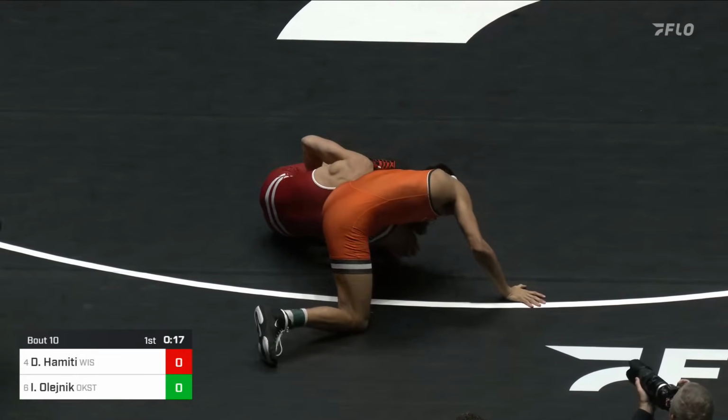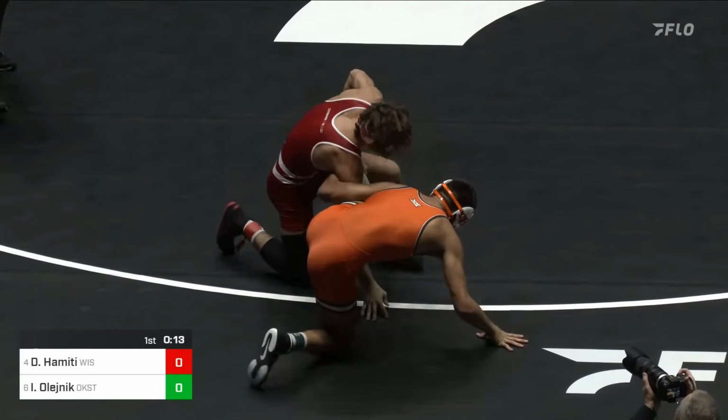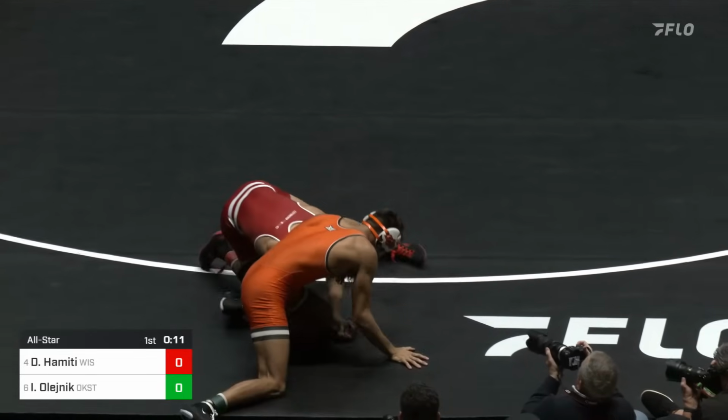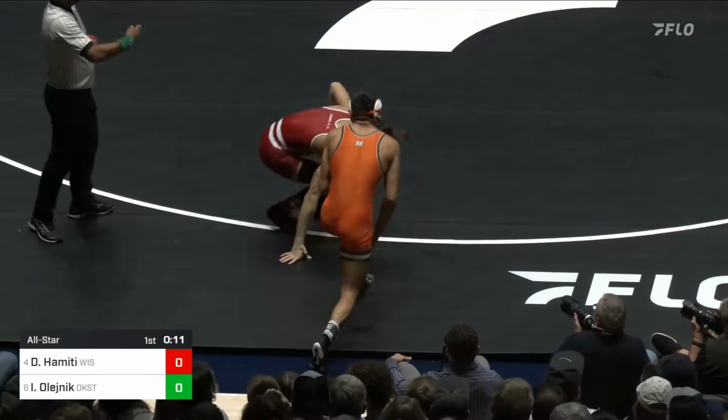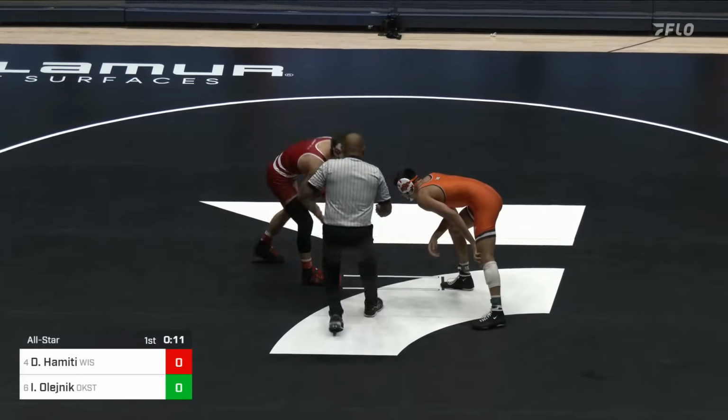Now he's on a single leg once more. Probably going to try to get above that knee. Another hard shin whizzer on the edge from Izzak Olejnik. 12 seconds to go. And they go off the mat out of bounds. 11 seconds. It's been 4 really high quality attacks from Hamiti, but no points yet.